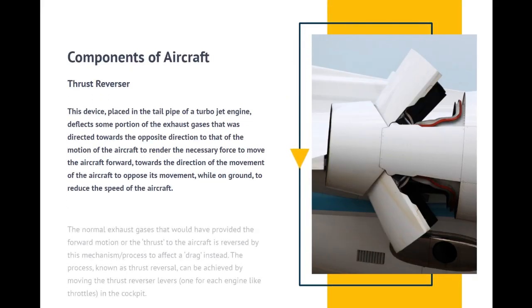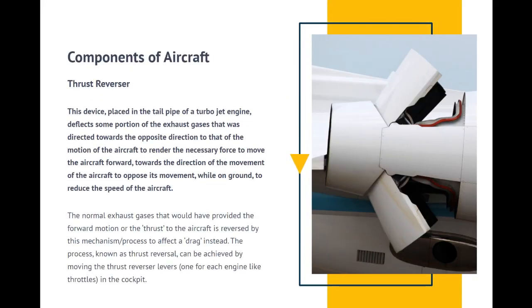Thrust reverser. This device, placed in the tailpipe of a turbojet engine, deflects some portion of the exhaust gases that was directed towards the opposite direction to that of the motion of the aircraft, to render the necessary force to move the aircraft forward towards the direction of the movement of the aircraft to oppose its movement while on ground, to reduce the speed of the aircraft. The normal exhaust gases that would have provided the forward motion, or the thrust to the aircraft, is reversed by this mechanism or process to effect a drag instead.